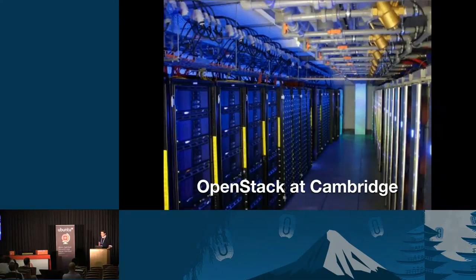So what exactly are we doing with OpenStack and HPC at Cambridge? There are many diverse use cases. And this photo here is the Wilkes GPU cluster at Cambridge. It's designed to optimize the compute power per joule of energy. When it first came out, it was number two in the Green 500 list of the most energy efficient supercomputers in the world. It was second only to a system in Japan at Riken.